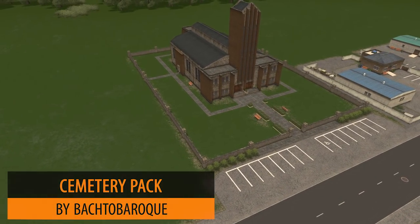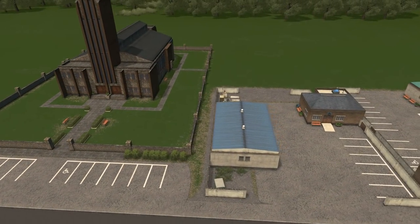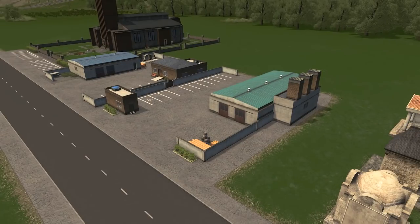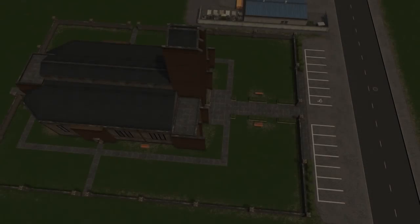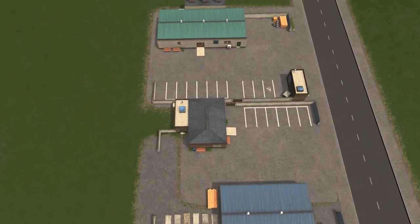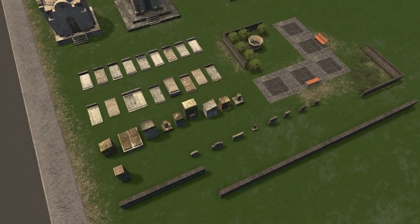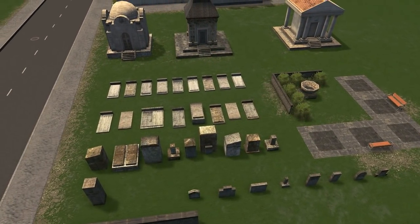Up next is a cemetery pack from B2B. Now it's been a little while since we've had a new cemetery pack, but this is one with a difference. This is one with a number of unique buildings as well. When I say unique buildings, not only do you get the graveyards and walls etc, but you also get a cemeterian, funeral hall and body collector. All you need to keep your death rate low.